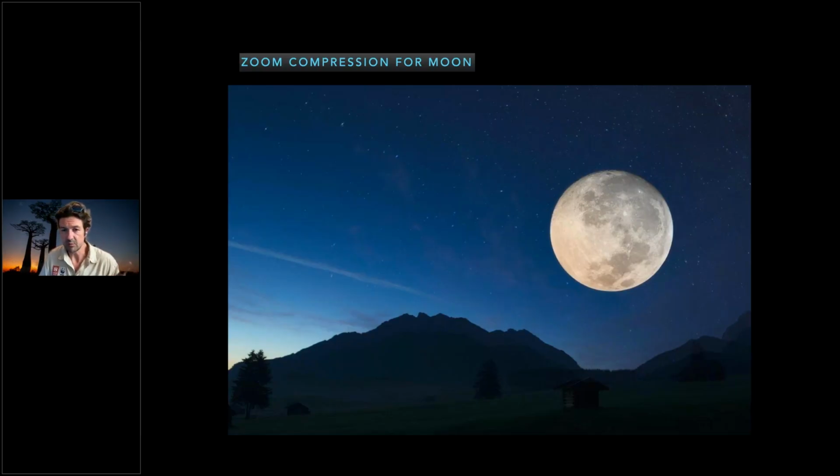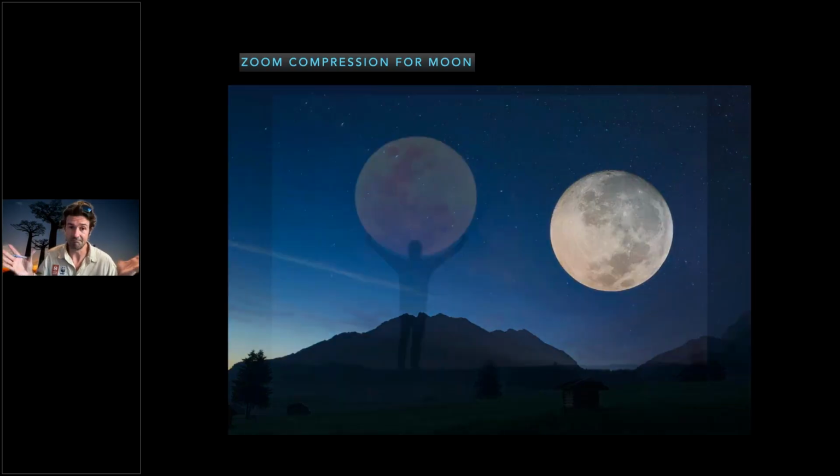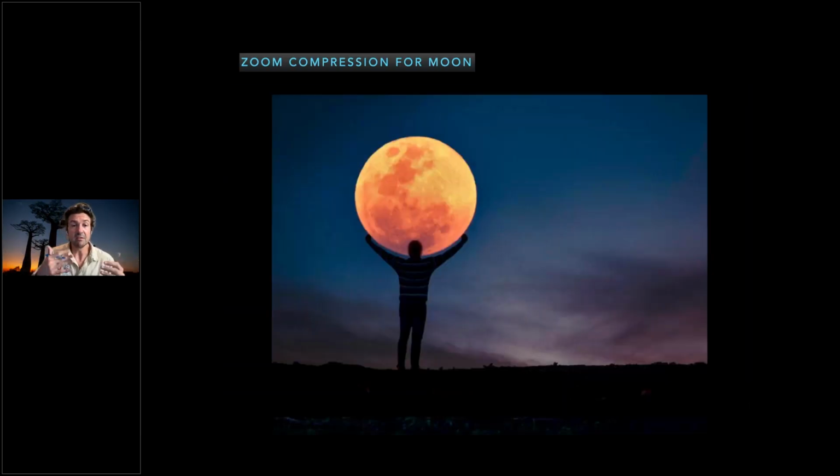So these types of shots, we see them in magazines, we see them in photo tutorials, and they look like they're photoshopped and fake, but they're really not. It's just a technique known as zoom compression, where you put some sort of landscape feature in your shot, but then you zoom into it. Could be a tree, in this case, could be a person. Again, not photoshopped, but this is someone standing very, very far away from that human, not with an iPhone, very, very far away using like 600 millimeters. And again, it magnifies both. The person looks normal size, but the moon looks supersized, and it's awesome.